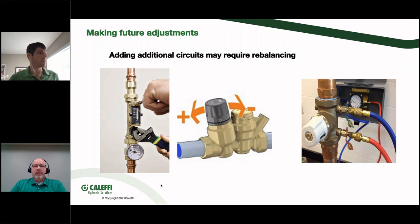Simply pull that pin and set the proper flow rate. You can go back through the system and check any of the ones before that just to make sure that they're all reading where they need to be and balanced. The thermal balancing valve, again, is very easy. Simply set your temperature and install it.